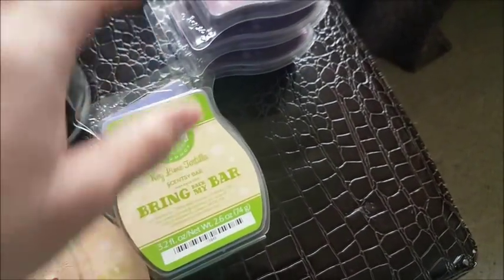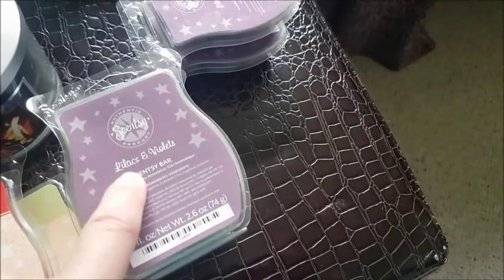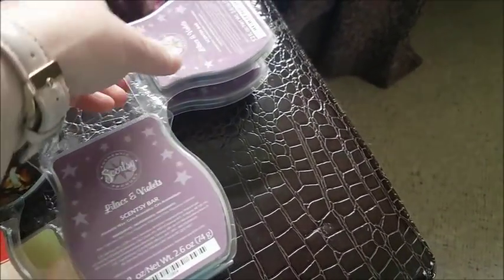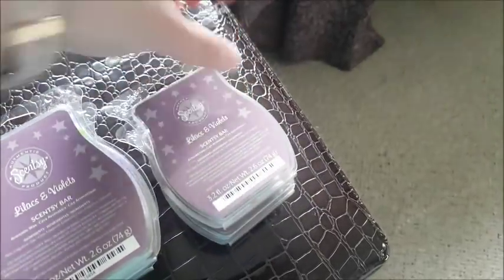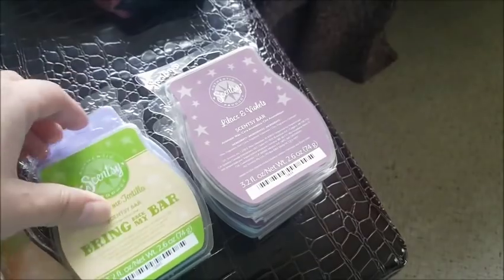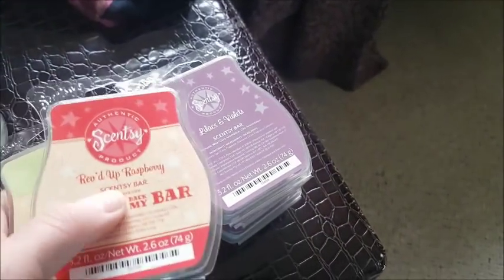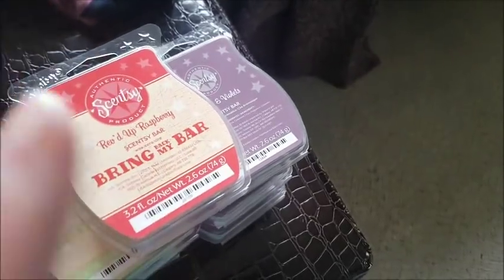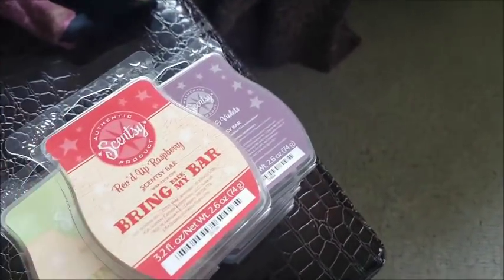Key lime tortilla. And this is his favorite scent everywhere, is lilacs and violets. So I'm giving him all of the ones that I own left. Well, that are brand new. I have one that's opened. So I told my dad that I would share some of my bars with him, and I'll give him a warmer because he doesn't own any. But I have lots of extras.